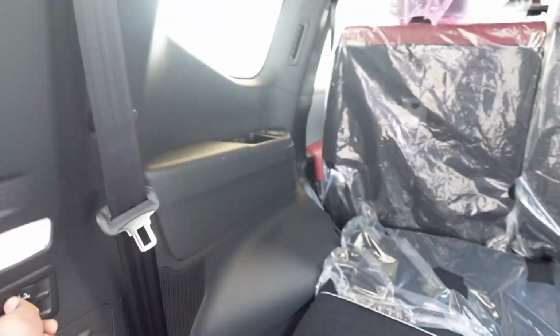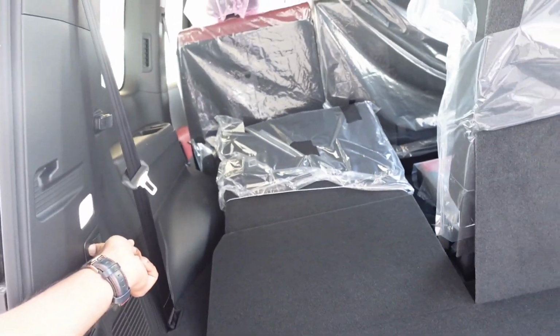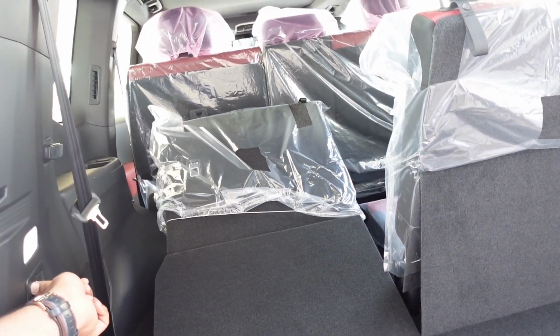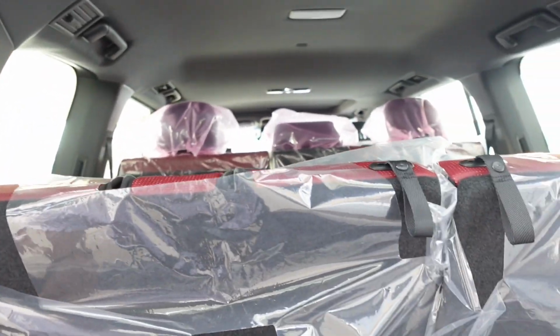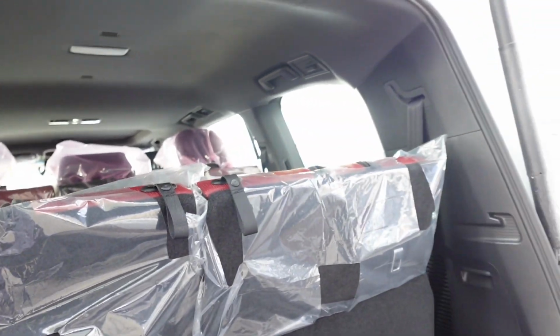Let's try to bring it on top. Very satisfying. One button and you can do up and down for both the seats. You have to keep on pressing it, only then it goes. Here you have one light placement also. Over here these seats also go. Speaker placements are also there. Then I guess you need to press this down over here.